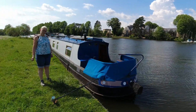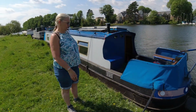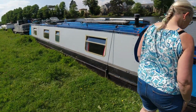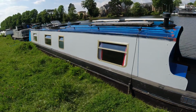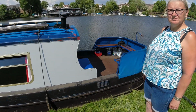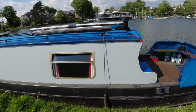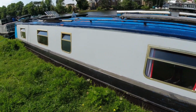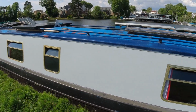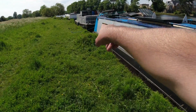Right, and we're here to show you our boat tour. This is our boat, Life After Albert. She's a 45-foot Liverpool Boats 1992 cruiser stern boat. And we do live aboard. We're currently in the process of painting it up. It's a standard layout, traditional. So the bedroom's at the back, bathroom, kitchen, front room at the front.